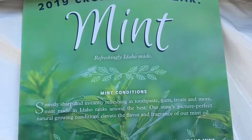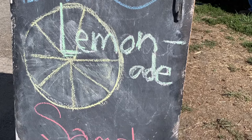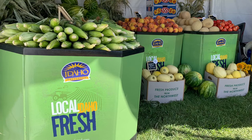This week is the Western Idaho State Fair in Boise, Idaho, and I got to walk around to see all the different booths and participate in all the fun things that are available at the fair. There were farmers market booths, beautiful produce that you could buy and take home, all the farm animals.